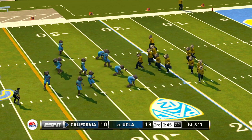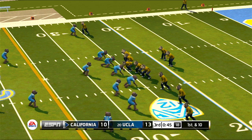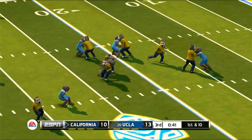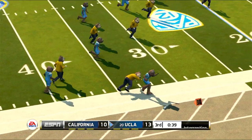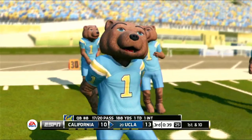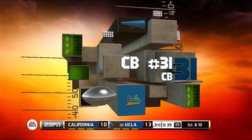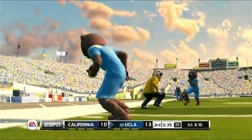So the offense comes out after their last drive, had the ball end up in the defense's hands by way of a fumble. So much in football is about how you respond to adversity. Moving forward after... Tries to fit it in there, and it'll be intercepted. He came up with a fantastic interception there. Well, you know the quarterback is kicking himself for that one. He just made the wrong read.